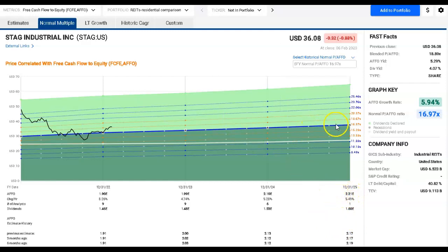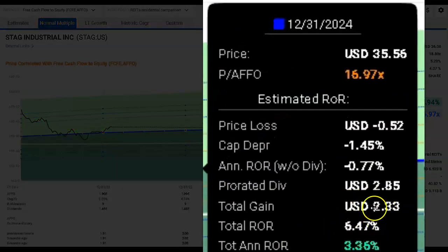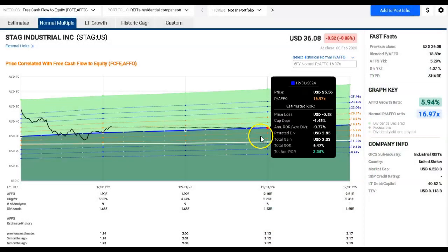Now, the big question is, if we project out to the end of the 2024 year, we're talking only about a rate of return here expected of about 6.5%, or a total annualised rate of return of only 3%. That's a function of relatively slow AFFO growth, coupled with relatively high valuations now in terms of the price to AFFO ratio. So, is this a good investment? Well, it's got a reasonable dividend yield. We can see the dividend is expected to increase a little bit in the coming years, not substantially quickly.